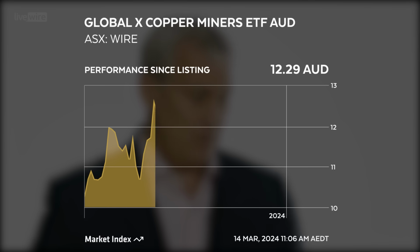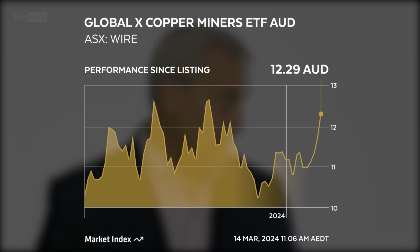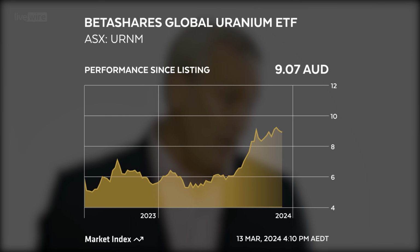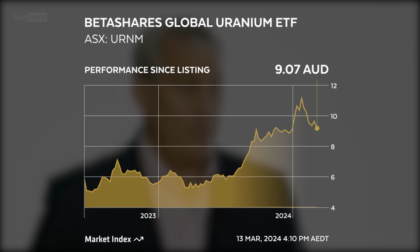My two picks are WIRE, W-I-R-E, which is a copper ETF. We think the copper thematic is going to continue with building new wind farms, all of that energy transition. We definitely need copper, and that's a fantastic one. And also URNM, which is the uranium one. I still think that thematic has still got a long, long way to go. And with the clean energy tilt that we need to have, both of them are in that clean space. I think both of those ETFs have got a very good future.